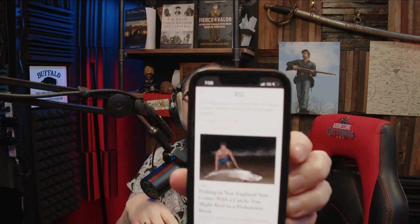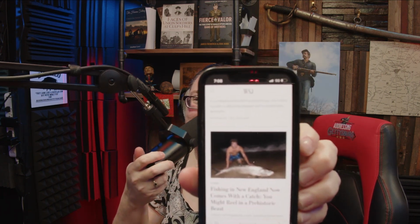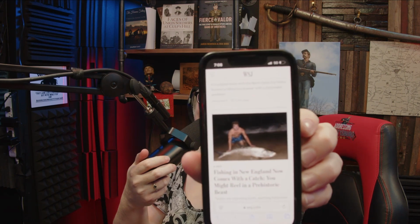It could be. I'm glad that the picture, you were talking about 6 questions, groping a cannon or whatever, that would be one of the pictures. On the Wall Street Journal for today, this could be the picture. What is that? A guy with a fish. Fishing in New England comes with a catch. You might reel in a prehistoric beast. Well, so what are you saying? That their thing isn't as good as our thing?